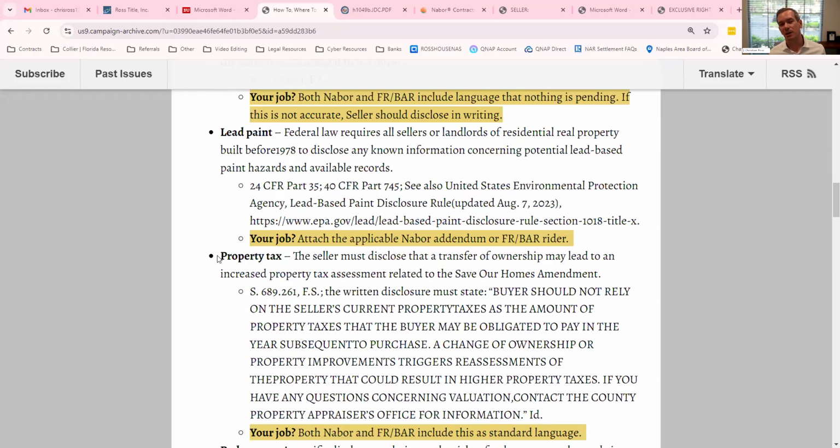Lead-based paint. This is a thing. So this is federal. It's a federal statute. Federal law requires all sellers or landlords of residential real property built before 1978 to disclose any known information concerning potential lead-based paint hazards and available records. I've got the different statute here. You have to attach the applicable NABOR addendum or FAR/BAR rider.